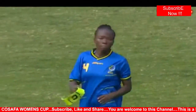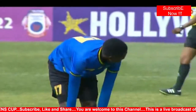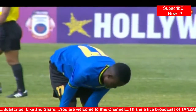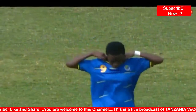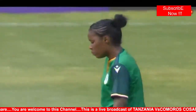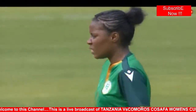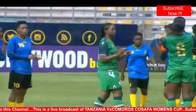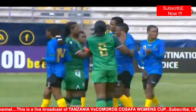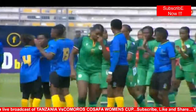So, there you have it. Job done here for the Tanzanians. It's a game where they took control early and they've been fully in control really right up till the end. Then with goals from Anekia, a couple of them, but to get it all started way back in the first half, it was Tunisia who found the back of the net and was shortly substituted after that.